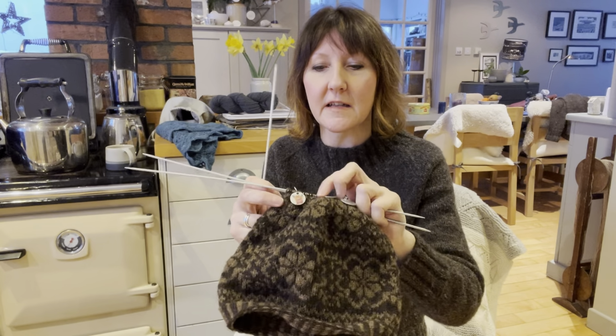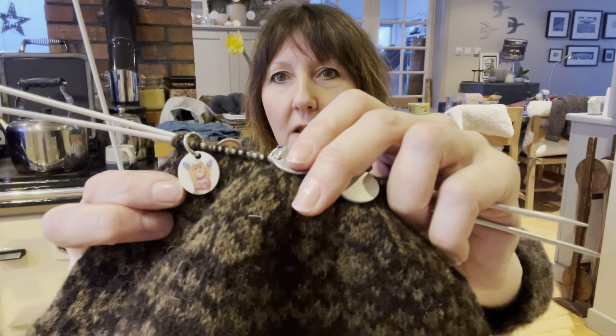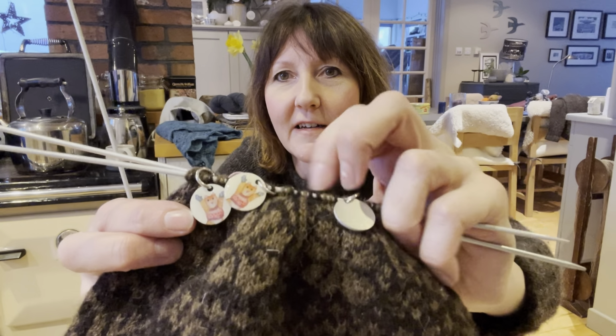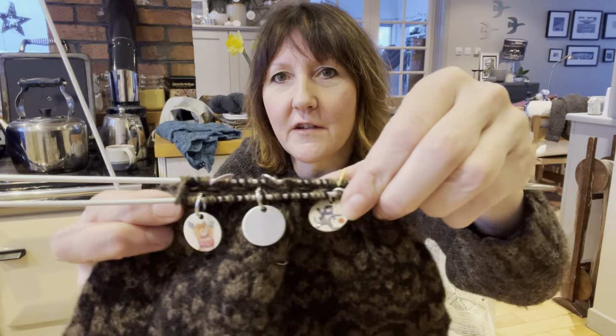I'm really liking these little stitch markers as well. I don't know if you can see them. These are by Emma Ball, and these are part of her Kittens and Mittens range. And now that's another one the same. She's got a few different ones there, so they're very cute.